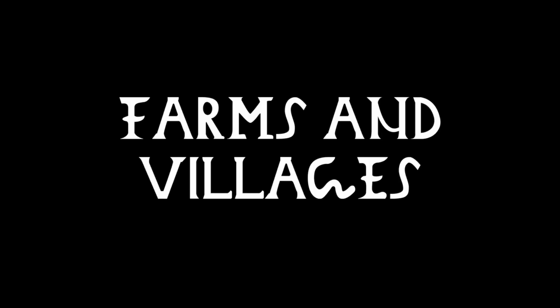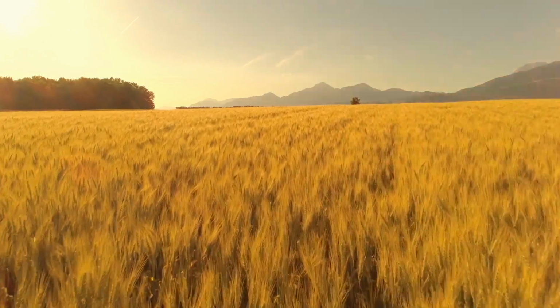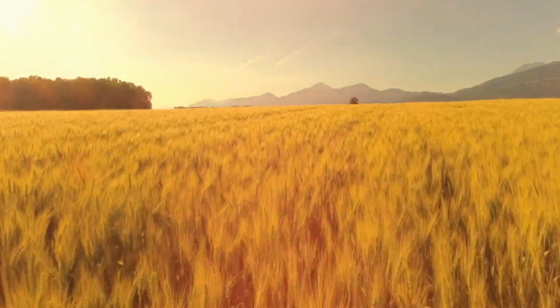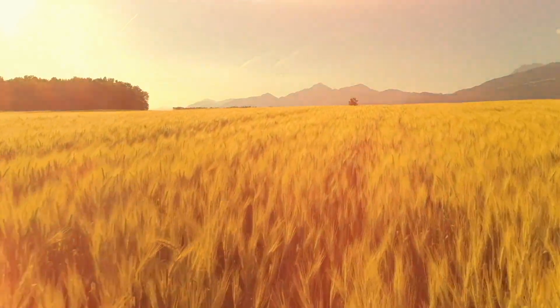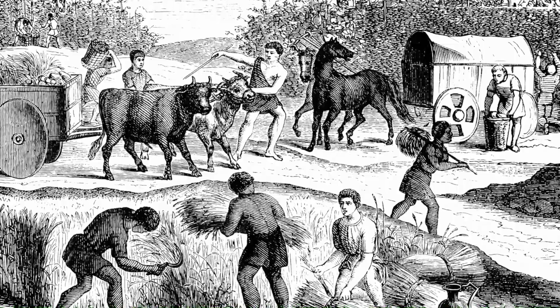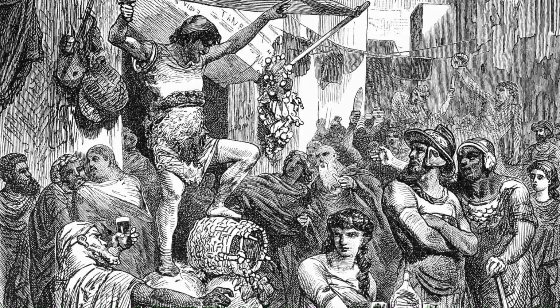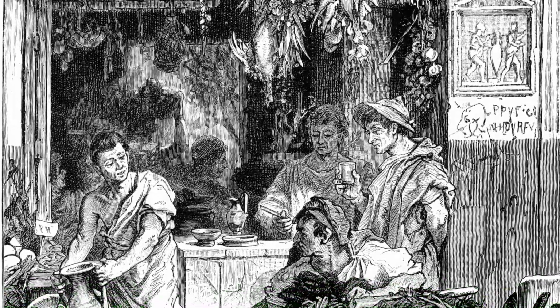Farms and villages. Of course, not everyone lived in a town. Some poor people worked in the town, but returned home to their house in the countryside every evening. Others lived and worked on farms and in villages in the countryside. They visited the nearest town at least once a month to buy and sell goods.